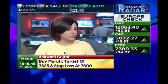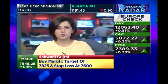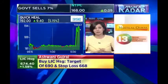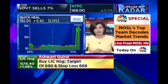Mid-cap radar, well, quiet on the index front, but like Ashwini said, the stock-specific action could be picking up. Some of the stocks actually look at something like Quick Heal. That stock has risen about 5% and the bulk of it has just come in the last few minutes, and it's sitting near the high point of trade. And JM Financial is the other one, although it's just come off the high point, but still seeing quite a bit of a spike.